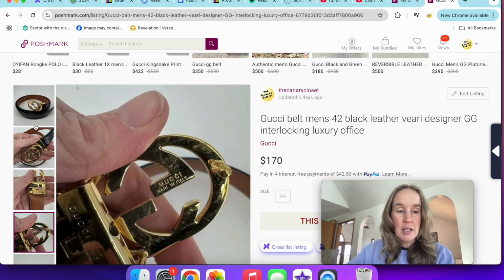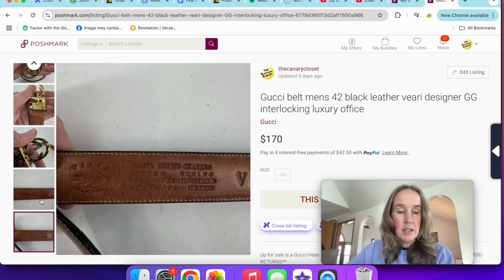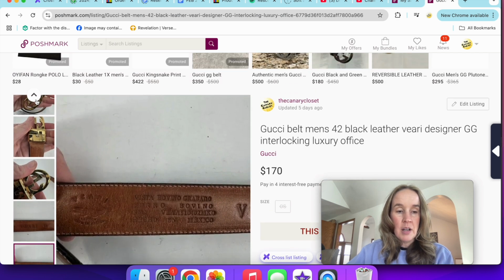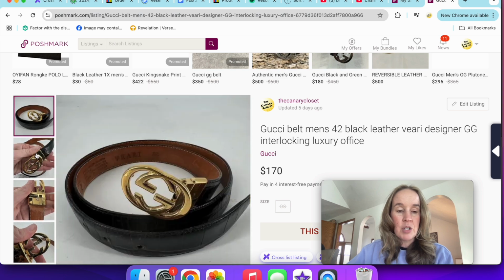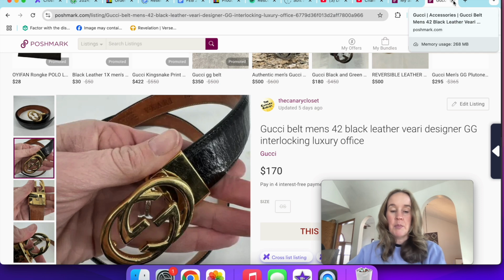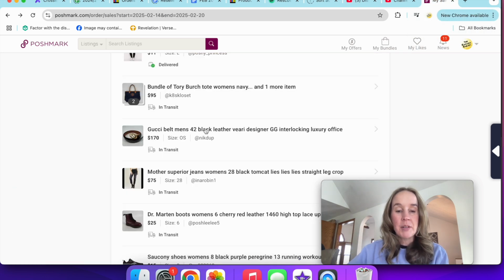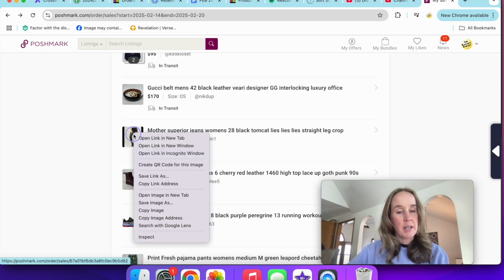The person asked me, does this fit a men's 42? I mean, that's what the buckle says. So I answered his questions, and then after I had packaged it up and everything, he was just like, what's your return policy? I was like, Poshmark doesn't accept returns on fit, so I'm kind of nervous for him to get this because I feel like some people, if they want to return and Poshmark doesn't allow it, they just lie about something. So I really hope that doesn't happen.